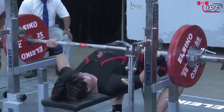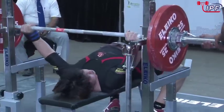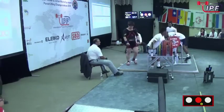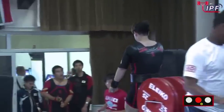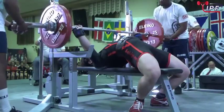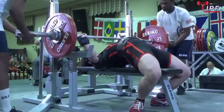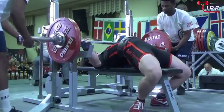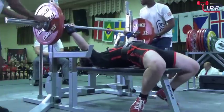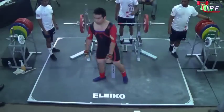He has great control on the way down. Gets that bar path right every time, doesn't he? Very easily. These Japanese guys are fighting for the medal in the bench press against each other. Yeah, so we're going to see them chop and change. So they're battling it out for third and fourth position.